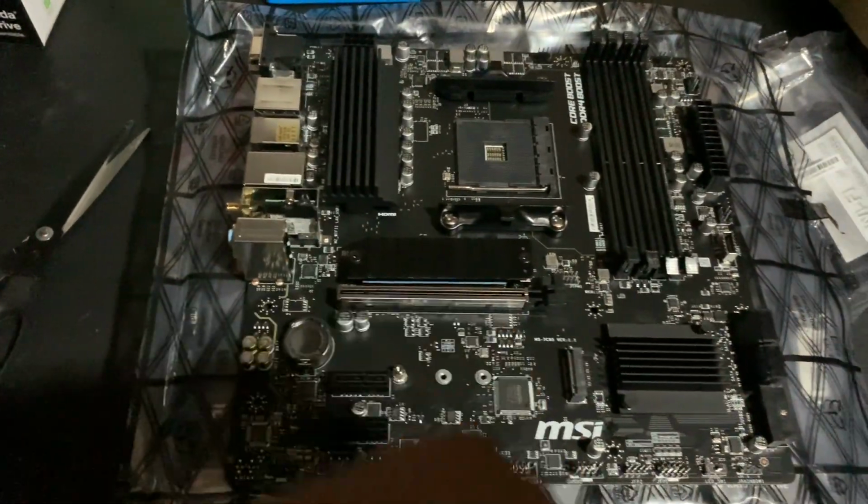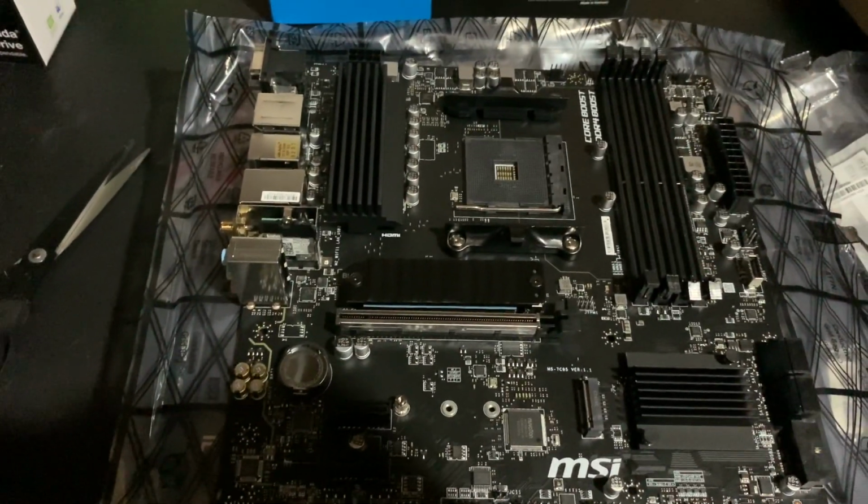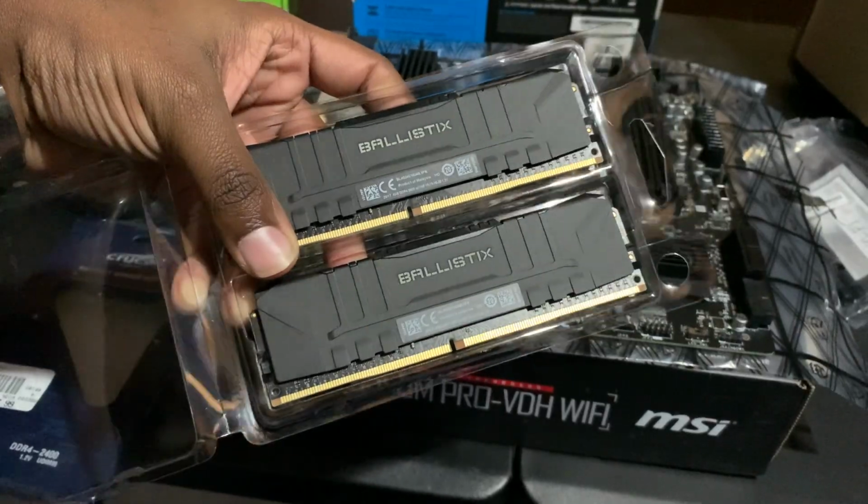Now there, of course, is more room to add more RAM down the road. But again, we are starting off with dual channel, with of course, 2 4-gig sticks to equal out to 8 gigabyte.